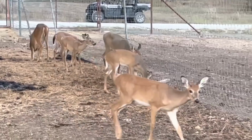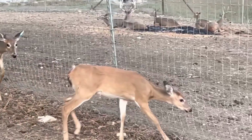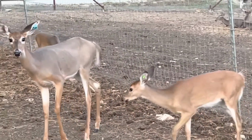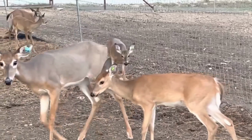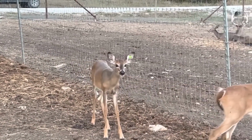But you'll notice that these guys are turning into deer. They're turning into deer. That's a big, beautiful little doe right there. She looks like a big full-grown doe, and she's not. There's a full-grown doe right there beside her. That might be her mama. She's thinking, how about a drink, mama? They are still nursing a little bit. We've noticed them nursing a little bit.